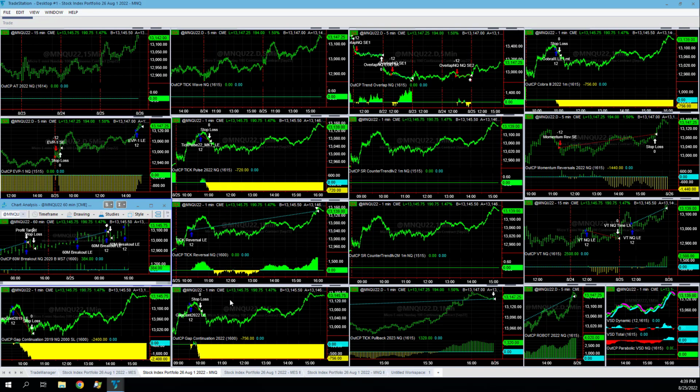So then you get strategies like gap continuation like this. It stopped out, tight stop there, lost on the day. These are 12 micro trades. Tick reversal, nice trading. You know, got in, came back, traded below.